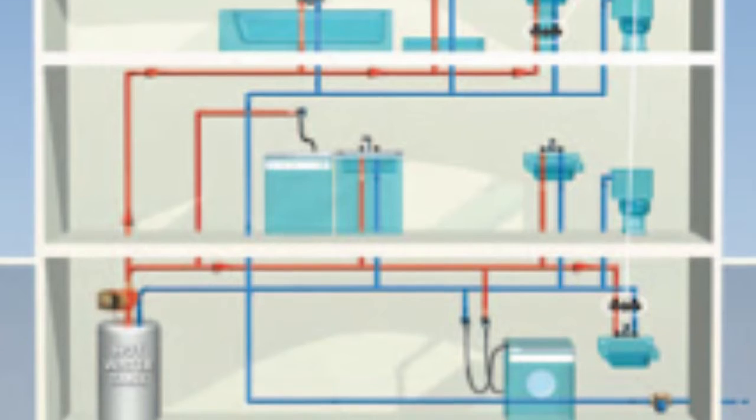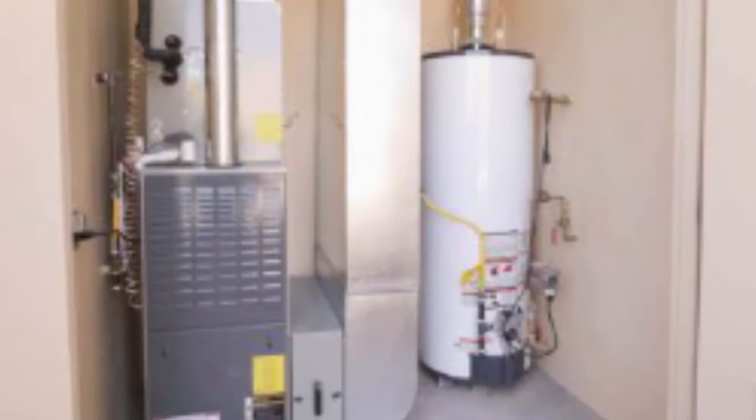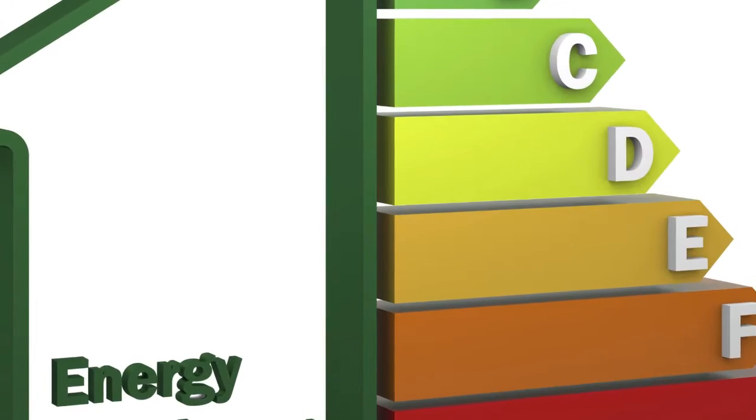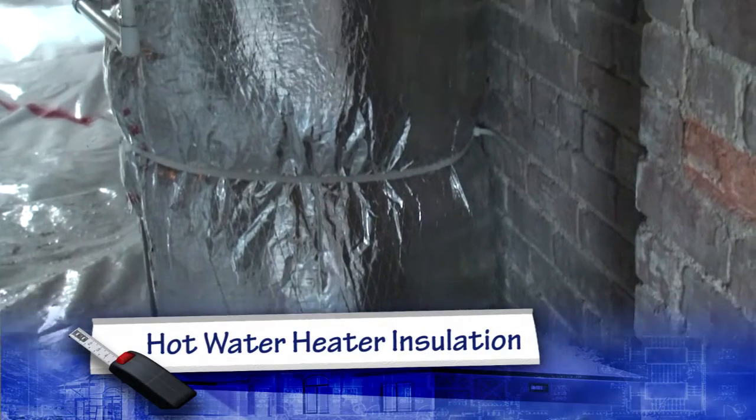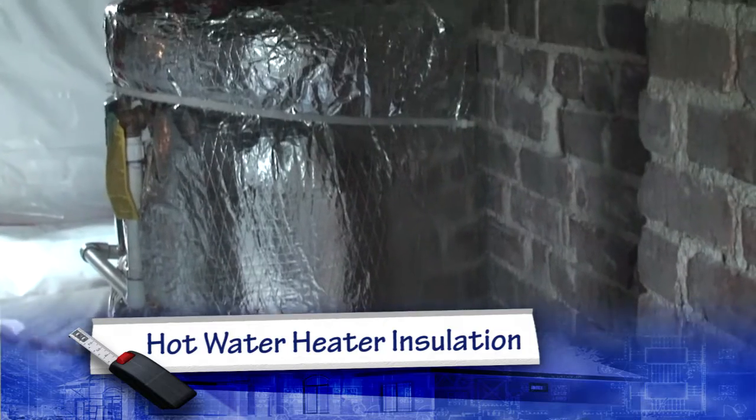Every house has a hot water heater. And a really easy thing you can do to save money and make your water heater more efficient is to insulate it. And that's what we've done here. We've just wrapped it in some insulation. It saves a lot of money.